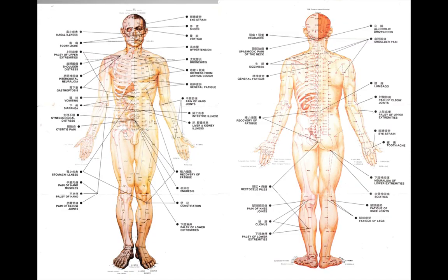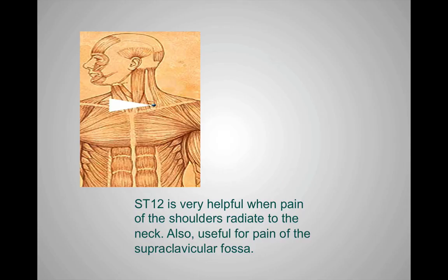And here's an example of an acupuncture chart, or partial acupuncture chart, and many of the points that we use where we actually make these Bowen moves coincide with the meridian lines. I'll just give one example. Stomach 12 is very helpful when pain of the shoulders radiates to the neck. It's also useful for pain of the supraclavicular fossa.